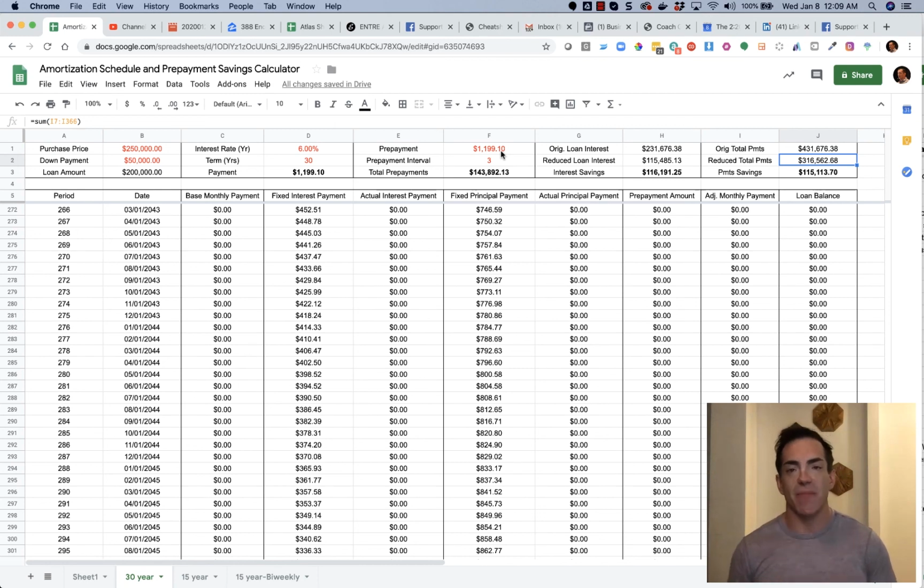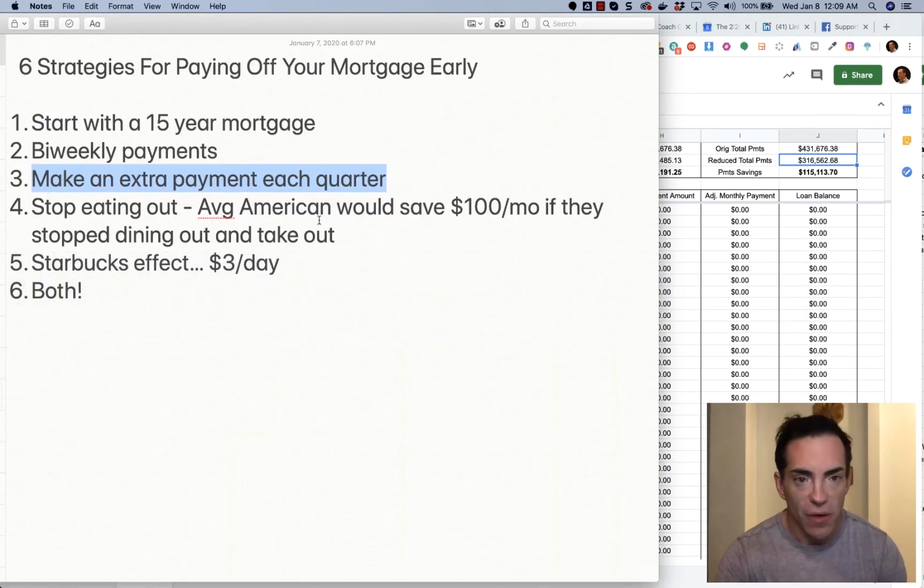This strategy can be a way that can almost accomplish the same thing as getting to a 15-year mortgage, but give you more latitude, more flexibility if your income is a little more irregular and you're not sure you're going to be able to make that higher payment amount reliably. This gives you a little more wiggle room, but can still get you pretty close. So very cool strategy there.